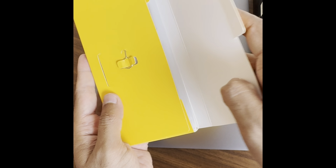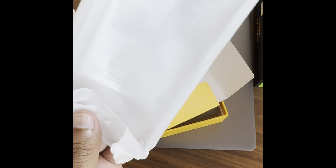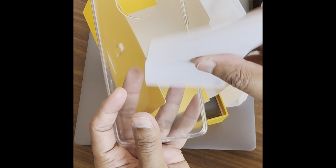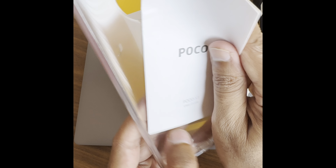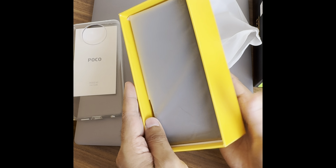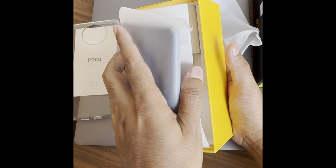You get a compartment with a SIM ejector pin. You also get the case and manual. As you can see, guys, Poco case and manual. It's a TPU case. Here is the smartphone itself. I'll keep it aside.